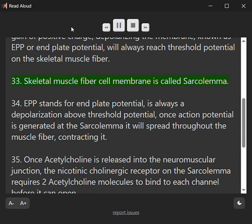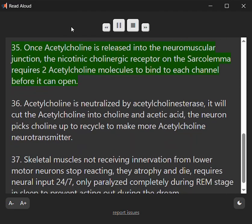33. Skeletal muscle fiber cell membrane is called sarcolemma. 34. EPP stands for end plate potential, and is always a depolarization above threshold potential. Once an action potential is generated at the sarcolemma, it will spread throughout the muscle fiber, contracting it. 35. Once acetylcholine is released into the neuromuscular junction, the nicotinic cholinergic receptor on the sarcolemma requires two acetylcholine molecules to bind to each channel before it can open.